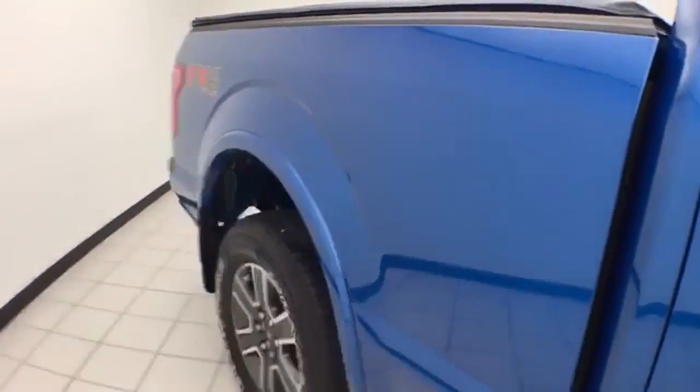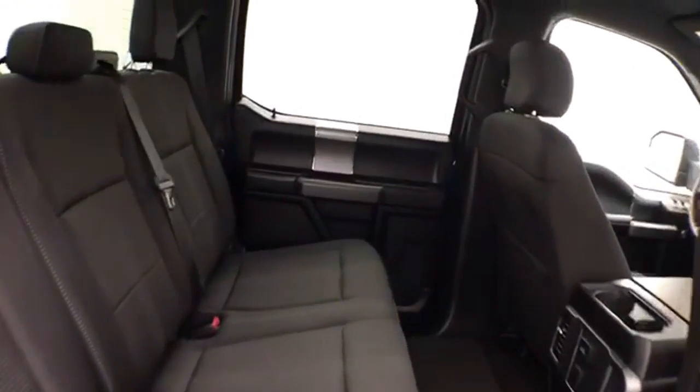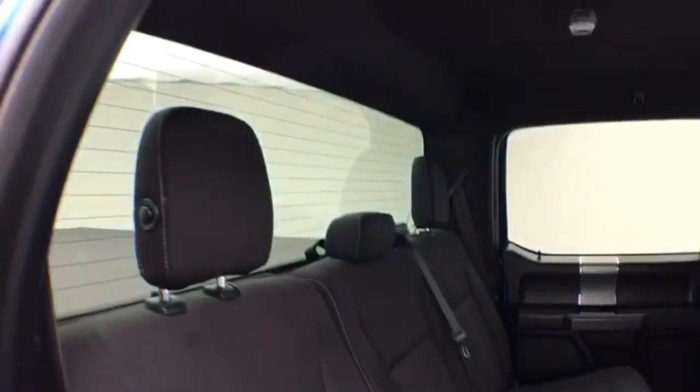Very safe vehicle as well. It's an Insurance Institute for Highway Safety top safety pick. Seats 5 with a cloth interior. Lots of legroom for the rear passengers. Split seat bottoms flip up for additional cargo space. And rear defrost for excellent visibility.